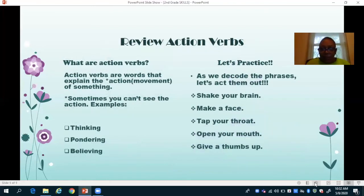Last activity is to review action verbs. So we know that nouns are words that name a person, place, or thing. Verbs are words that explain the action or movement of something, okay? So when we're thinking about action verbs, we usually think of words like play and jump, read, sing, and those are things that you could actually see happening, right?